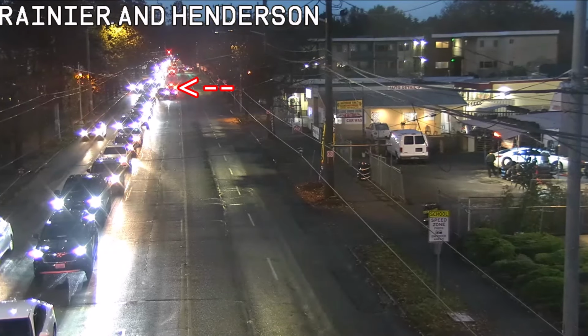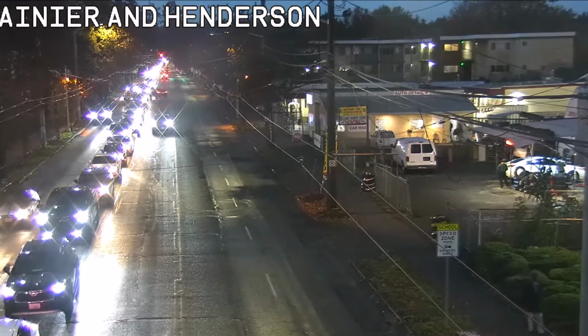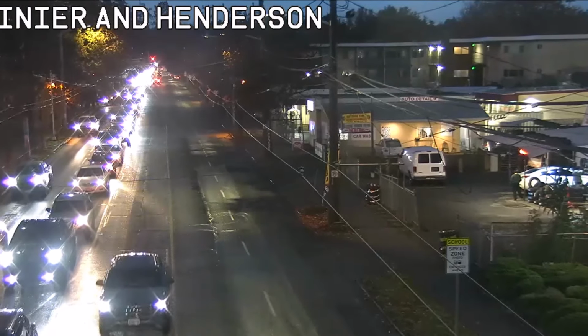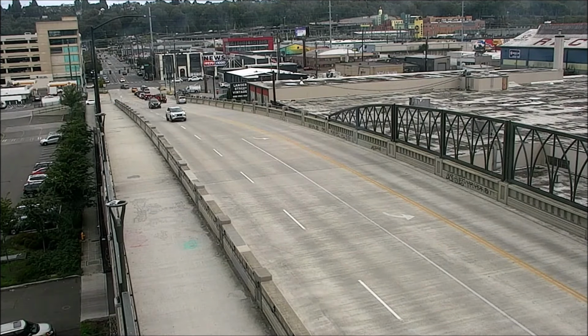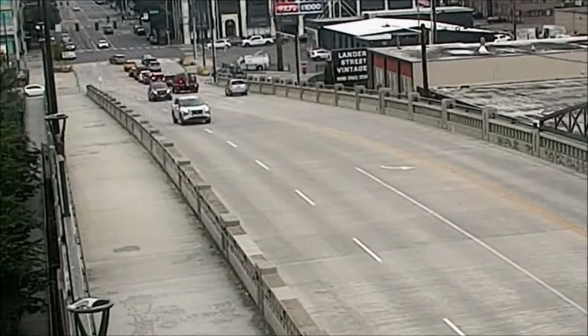Okay, we're down to our last few clips, and it wouldn't be a Seattle Crashes compilation without a cut-through collision on Rainier Avenue. Watch this car here as they prepare to make an ill-fated left turn through traffic. We have another cut-through crash down on Lander near the Starbucks headquarters. Here's a slightly zoomed-in view of the same crash.